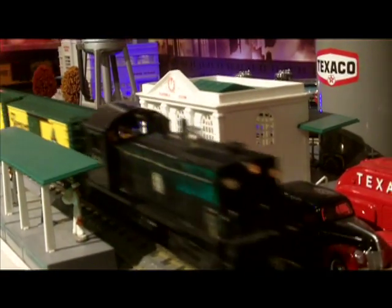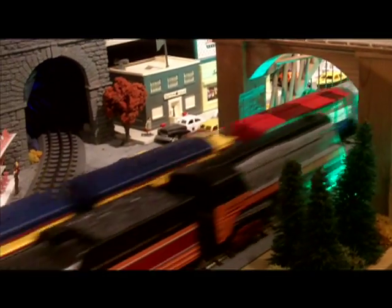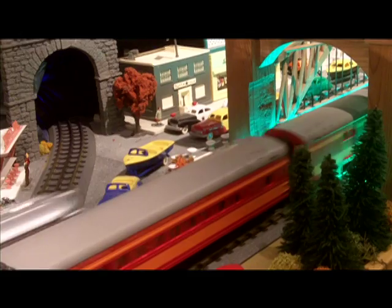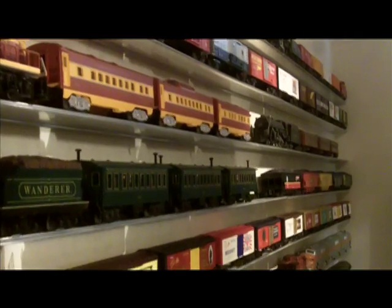This is the fourth layout I've made, and I wanted to have independent loops so that I couldn't crash anything. My strategy for the layout was, number one, nothing's going to crash, so it had to be simple. And I had several sub-collections I wanted to integrate into the layout.